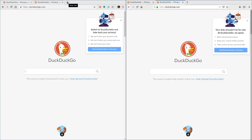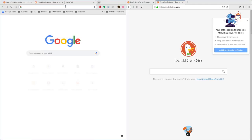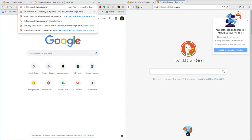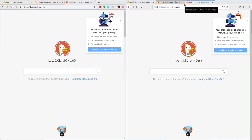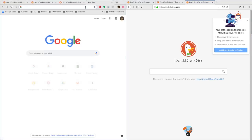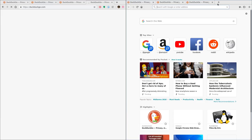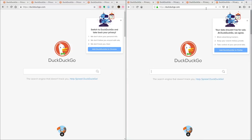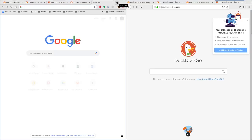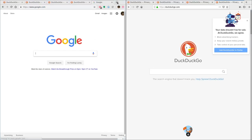I could see maybe the first time I went to it. Let's do it again. I can hit enter, come over here, paste it in there, and I still got it in Firefox before I got it in Chrome. One last time, just to be sure. Put it here, enter, put it here, enter. Firefox still won. Let me show you though, if I go to google.com, it loads right away.